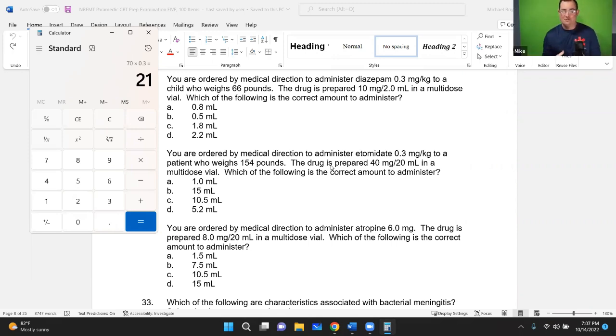So I need to figure out how I'm going to draw up 21 milligrams to this patient when my vial comes packaged with 40. Well, easy math for all of us would be: I know 20 is half of 40, so I know how much I can draw up to obtain half. And obviously there's only one answer here that's close to half. That's probably the easiest way. But I'm going to continue this math problem just to show you how it gets done.